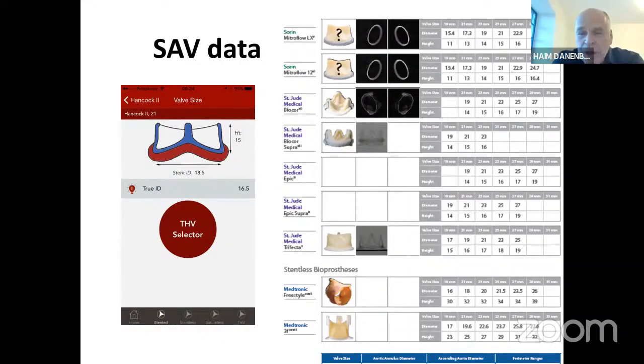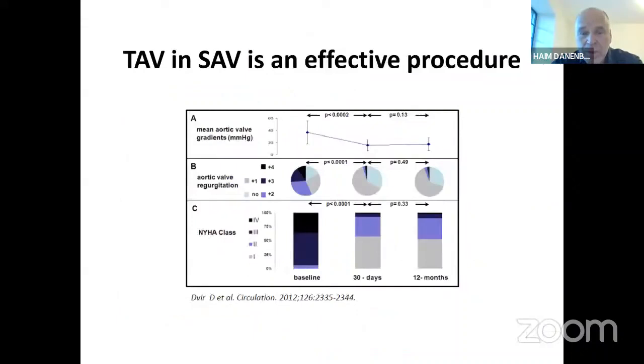You need to get ready to prepare very well for a valve-in-valve procedure. You need to know all the features, not only the fluoroscopic features of the valve, but its true internal diameter, the height of the post, etc. And this is now very easily provided by the wonderful application that you may find on your smartphone, which provides you with all these data, and the credit should be given to Dr. Vinayak Bapat, who developed this wonderful app.